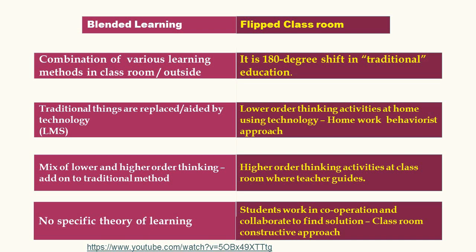Whereas in flipped classroom, the lower order thinking activities will be carried out at home itself, because the students will get the material online. Students are supposed to go through the material, the lower cognitive levels such as remembering and understanding of the topics. This is to be done by the student at home itself.